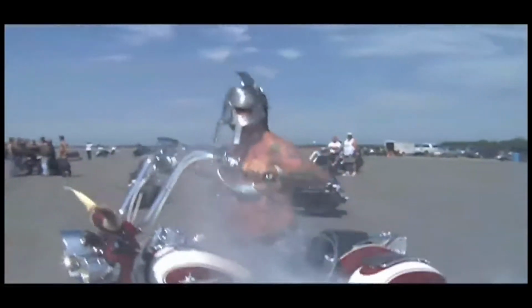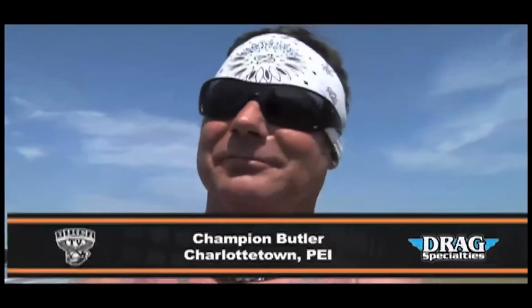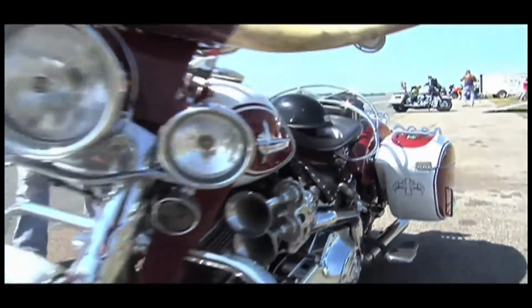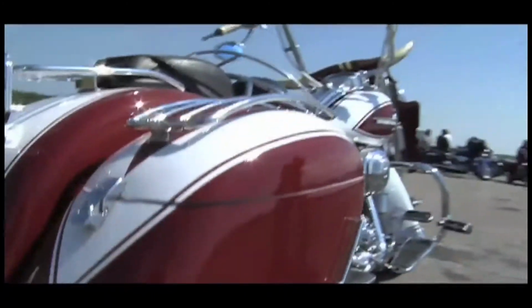I'm Champion Butler from Prince Edward Island. I own Champs Custom Cycles. I fabricate parts for motorcycles. I've been to this rally every year. Hey, it's an excellent rally. All the guys come down from Moncton and Halifax, and we drag our bikes, burn them out, and we do it all for the sake of the people that are watching and taking pictures. So at the end of the day, it's all a great day.